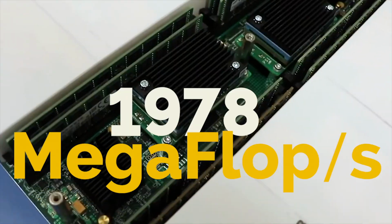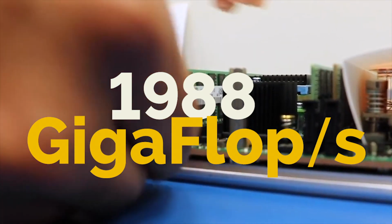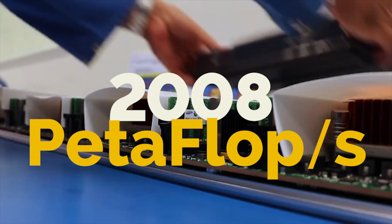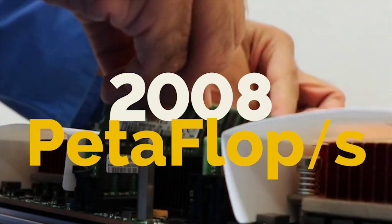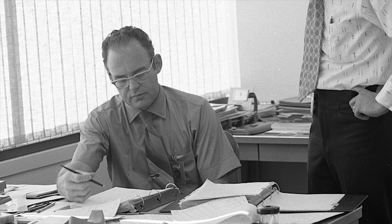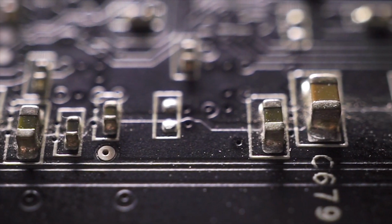Let's see. 1978, a few megaflops. 1988, the first gigaflops. 1998, the first teraflops. 2008, the first petaflops. Always a factor of 1,000, right on schedule, like the new moon in the night sky. This technological progress was enabled by a combination of Moore's law for miniaturizing semiconductor devices and parallelism, putting more devices together in a single computer.